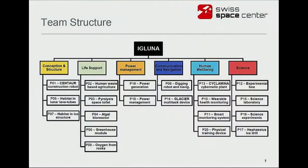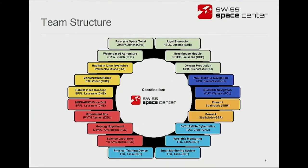At the end, we participated with our group and two theses, two girls from our course. We participated in the habitat in lunar lava tubes, and so the conception and structure were made by us. Then we can see, of course, that in a big project we have many possibilities to interact with the life support system, power management, communication and navigation, human well-being, but more from a medical point of view, and science. There were a lot of experiments, but we had the fortune and the ability to envision the general basis. So exactly, we thought about the general basis, and the other projects would be fitted inside this.